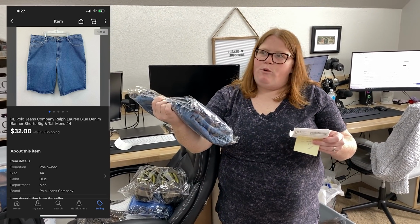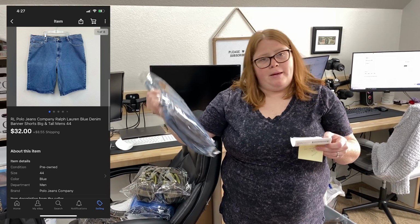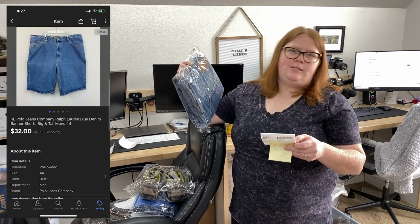So these are some Polo Ralph Lauren vintage denim shorts. I listed these for $40. I sent an offer of $32 plus shipping, and someone accepted. I paid $3.23 for these.